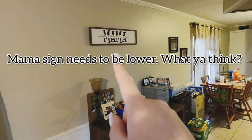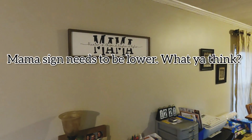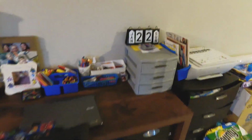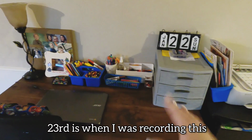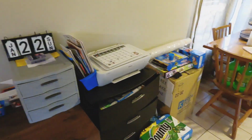I hung my little sign up that I got for Christmas. It says Mama, and it's got my Hunter, Chase, Kaylee, and Kylie on there. And today is actually Monday the 23rd, but if you're new here, that's hardly ever changed unless I'm cleaning over here and then I'll change it. I don't know. It's just something about it. I forget, or I just don't think about it.